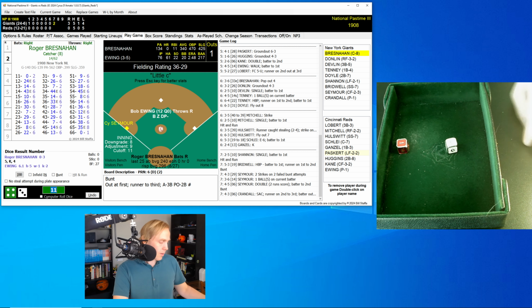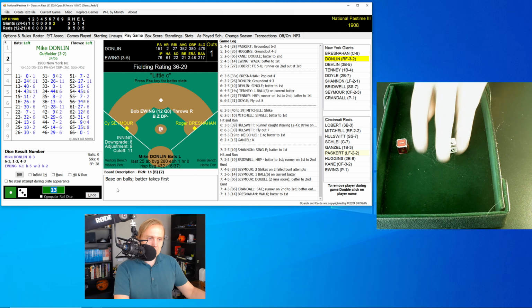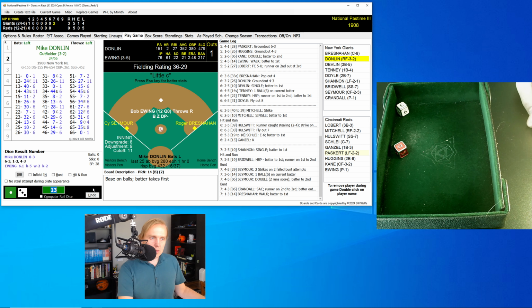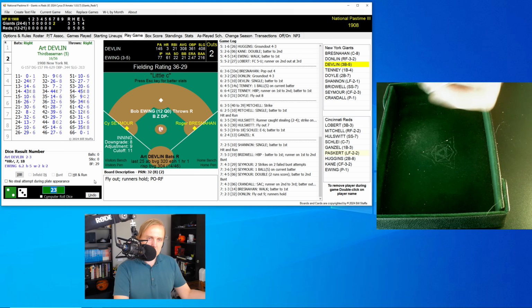That's the problem. Bresnahan rolls a 13 for a 14 and takes a walk, and he gets on base once again, and that'll bring up Mike Donlin, who spells danger. 27 men driven in so far this season. And Donlin rolls a 23 for a 32. It's a fly ball to right field, not very well hit. Mitchell makes the catch, and it's not deep enough for Seymour to score.